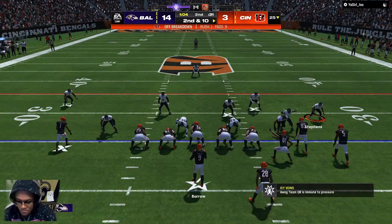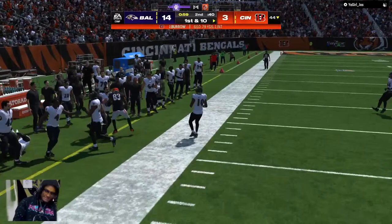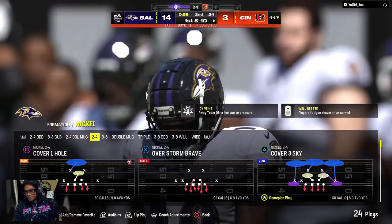Off the play fake, here's Burrow from the left side, complete. That's Boyd. He goes out of bounds just shy of the 45. Who's on Boyd, man? Well, this hasn't really been a first half to remember on either side.